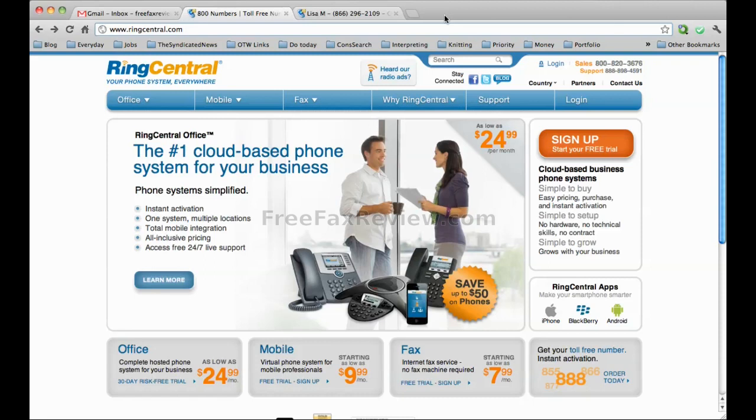Today I'm reviewing RingCentral. They offer so many options that it can be a little overwhelming for the casual fax user, but all those options do come in handy for business users, especially if you want to consolidate all your communication services in the cloud. You can check out the RingCentral website for information on their non-fax services, including their fully featured cloud-based office phone system, which offers all the functionality you'd expect from a business phone setup.